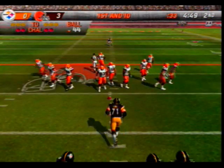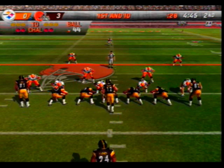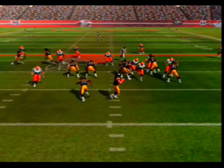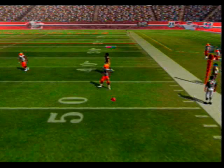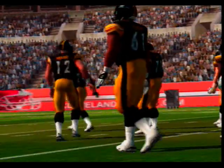Ball on their own 44-yard line. With the throw, almost picked off. They were in zone defense in perfect position to make the play, but they let it get away.